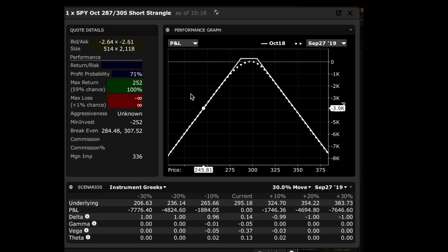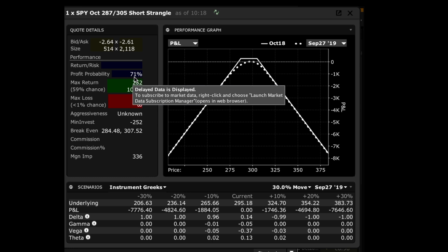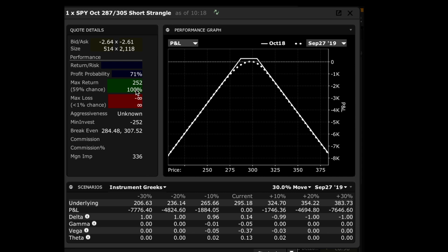But I don't want to sell a naked strategy. The reason for that is, I'm just going to click on the profile and open this up for you. It takes a second to load. So this is what the chart looks like. What this shows is that the probability of profit is 71%. That's amazing. That's kind of what we're going for. I'll show you a little bit of how I selected these particular strikes to get that after I set up the trade. But the max loss is unlimited.